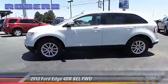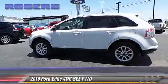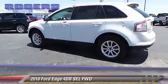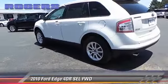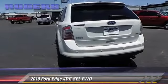The 2010 Ford Edge SEL. With an automatic transmission, this vehicle, with fewer than 35,000 miles on the odometer, is well equipped. Give us a call to schedule your test drive today.